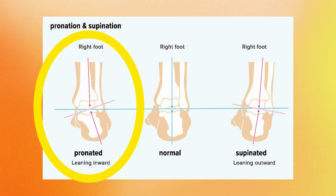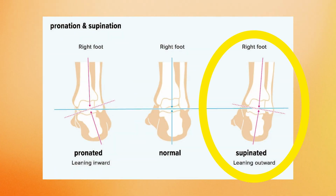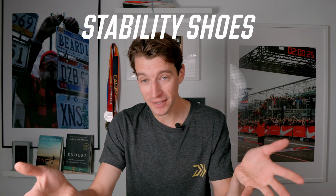And before I get into it, I just want to talk a little bit about stability shoes. Most shoes out there are what we call neutral shoes, and all the other shoes on this list will be neutral shoes, meaning they don't have any built-in guardrails to protect against pronation, so your foot rolling inwards, or supination, meaning your foot rolling outward. If you're a runner who needs a little bit of help that way, there are these things called stability shoes.